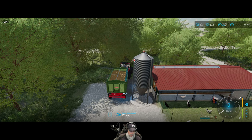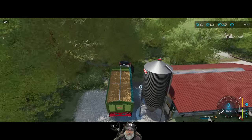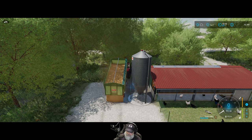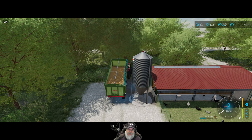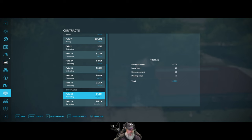Alright, so is this going to fill the silo completely? That is the question. I think it might. We'll see, though. Even if it doesn't, needless to say, well, I've already said it. No, it didn't. Okay, look, so we still got a nice chunk of grain left over for the future.